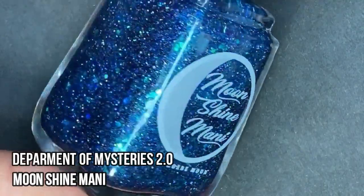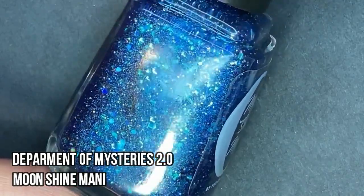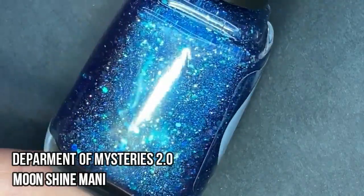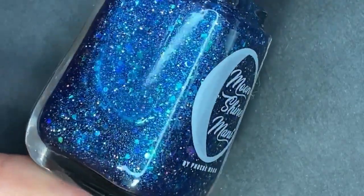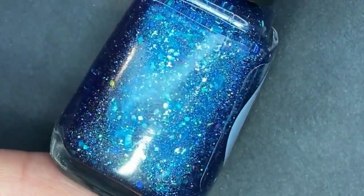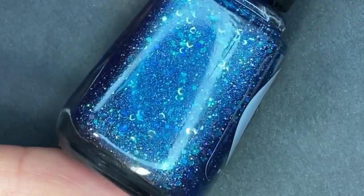This polish is described to be a rich, green-leaning sapphire linear holographic with shifting chameleon flakies that shifts from teal to blue to violet, blue hollow flakies, aquamarine hollow and iridescent blue glitters, and a dusting of scattered silver hollow. It is inspired by the Department of Mysteries in the Harry Potter books.